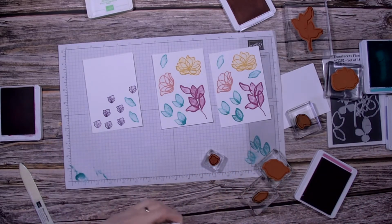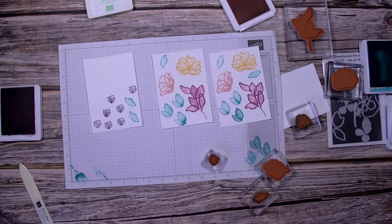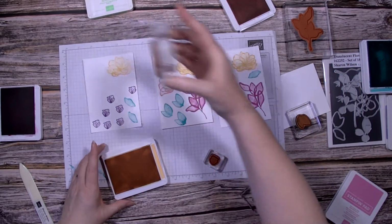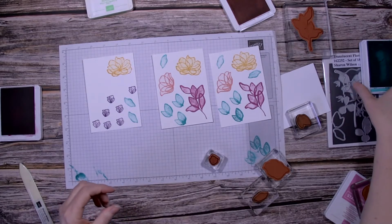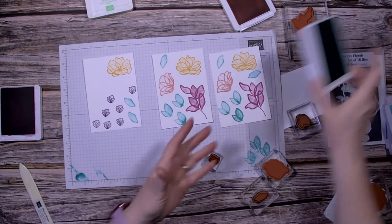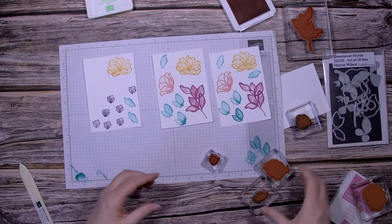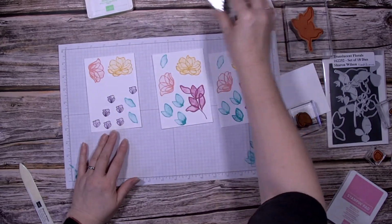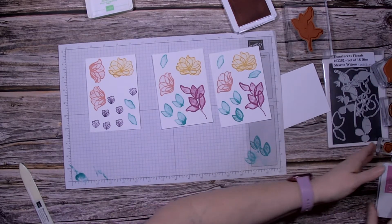All right, let's get some of these inks away. Oh, actually, I might just do another Peach Pie and another Pretty in Pink flower as well. I didn't use Berry Burst, so this one. Okay, let's move them all off to the side.